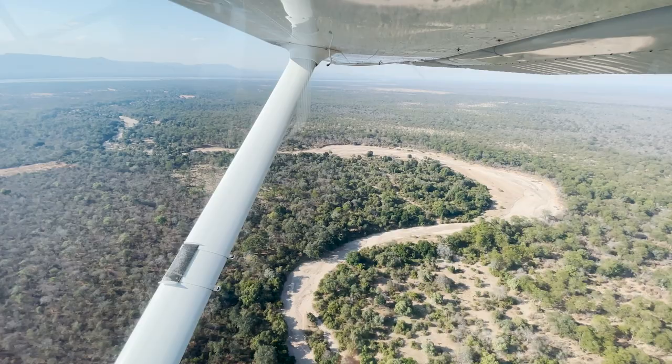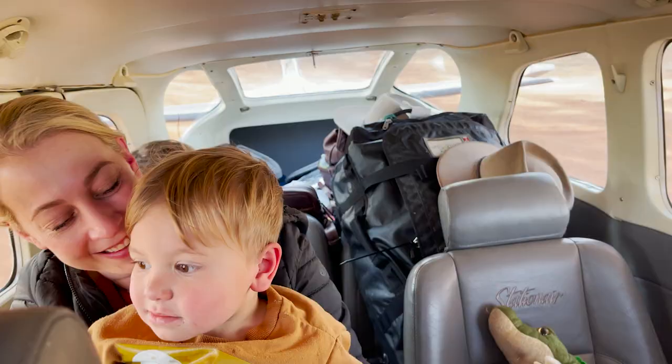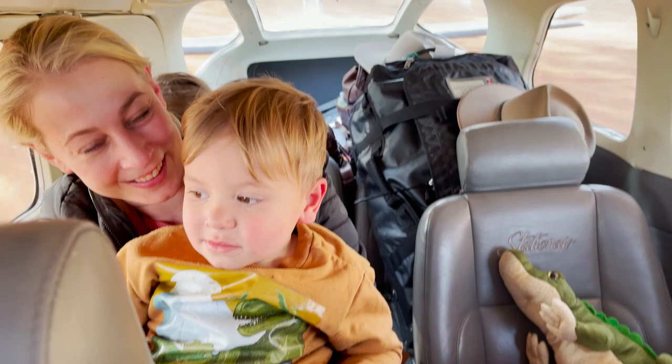The flight to Mana Pools from Harare takes just over an hour and is an adventure in itself. You'll enjoy a scenic view of Mana from the air before landing. Alright, just arrived. A bit green at the gills, but it's all good.